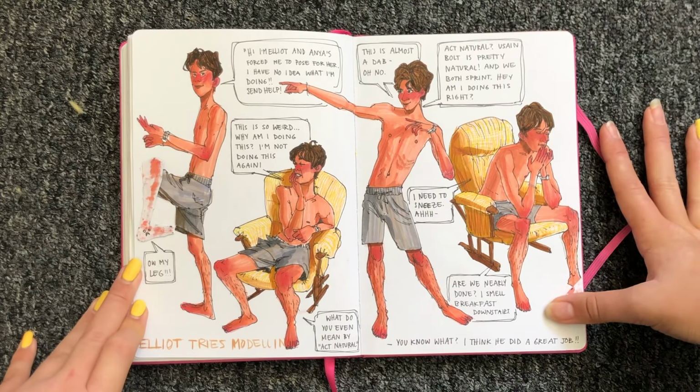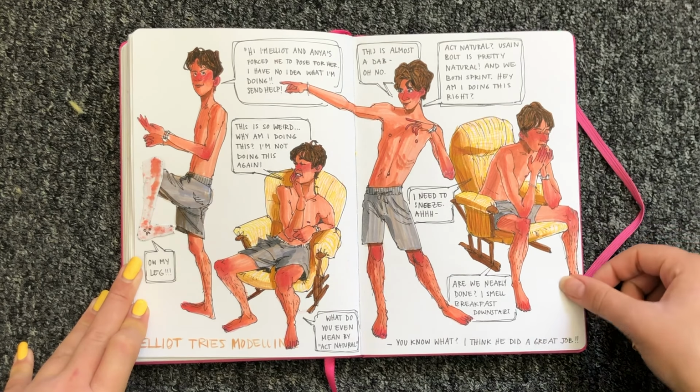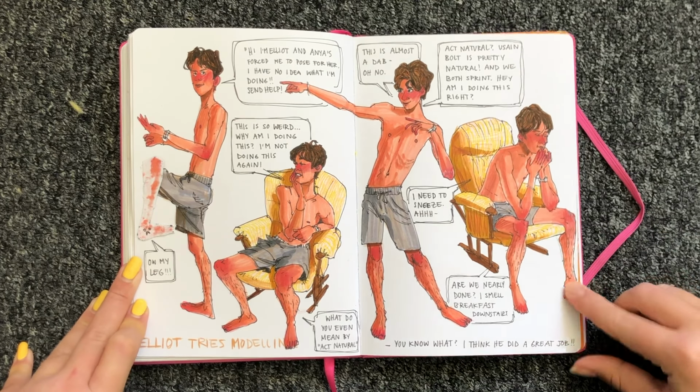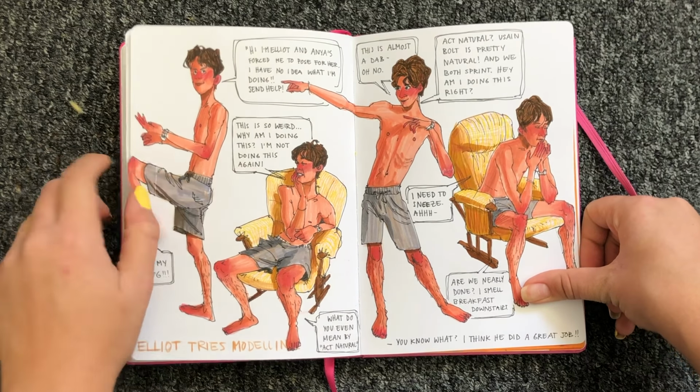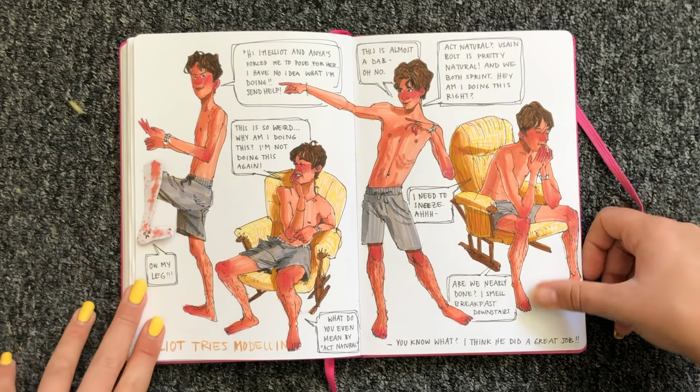Here's my friend Elliot, who did some modeling for me, which is very kind, although I'm really bad at planning shapes out, so his feet and legs stuck out, and that's why I had to get more pieces of paper, and I think it worked out all right.